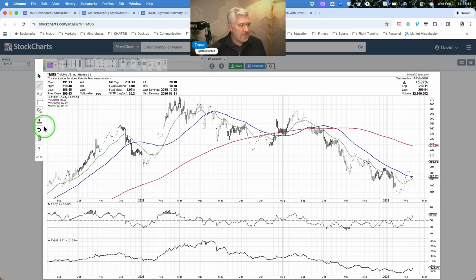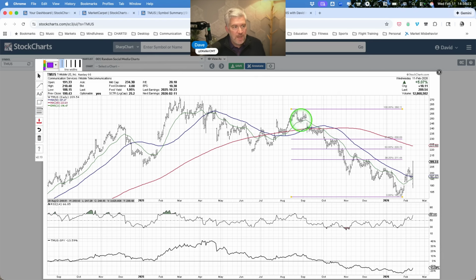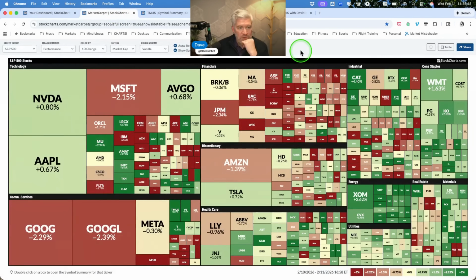A chart like T-Mobile, by the way, I don't use Fibonacci retracements all the time. It's more opportunistic. It's more like when the chart suggests it's a good thing to look at, that's when I look at it. Not all charts make sense in terms of looking at Fibonacci retracements. This one is quite helpful here, I would say, because if you look at the downtrend from August to January, here's 38.2%. It's pretty close to today's high. So I think getting above 211, clearing that level would be pretty bullish. Clearing the 200-day and following through above that, what we call a trend barometer, I think would be pretty meaningful as well.